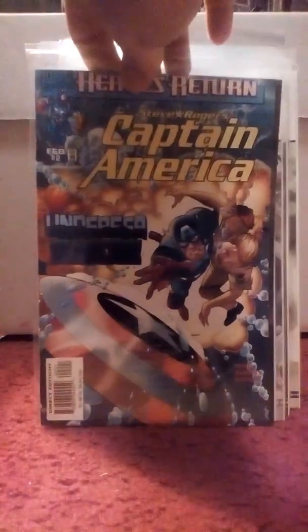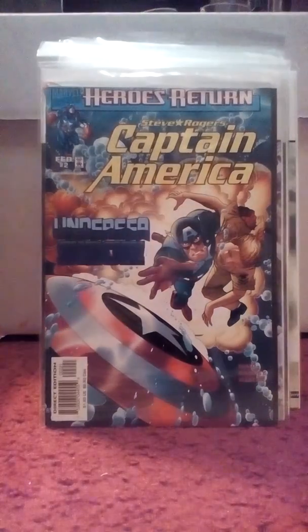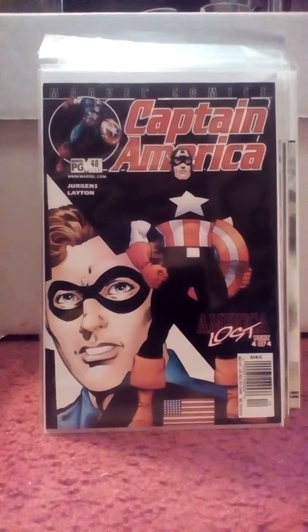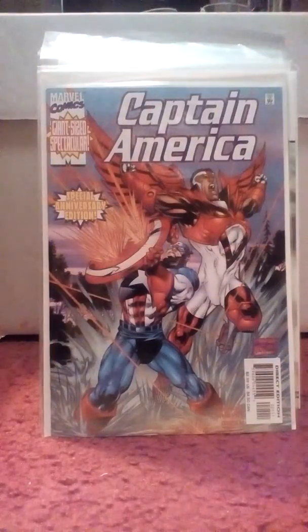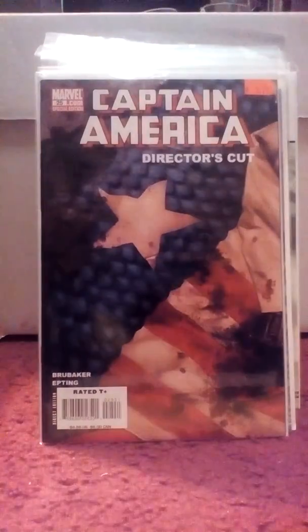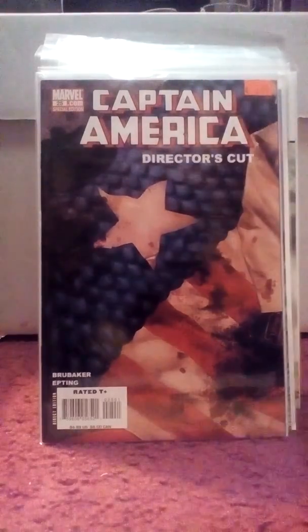Picked up some Captain America. This one ended up being a double, but good Lord, the way Marvel was doing stuff in the late 90s, early 2000s, they were switching back and forth between series all the time, and it's hard to tell which ones you have and which ones you don't. Now number 48 and number 25. Those are the same series. This one is not. This is one of the other ones. This is number 4. I got this one because it was in the quarter bin and it was the director's cut for number 25, which I didn't have, so picked that one up.